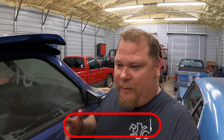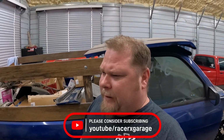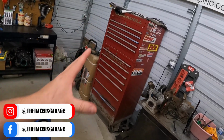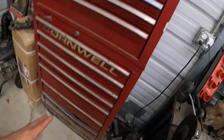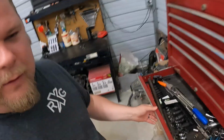Back in the day, I actually used to work on cars for a living. It wasn't a very long part of my life, but I started working on cars when I was about 15 and got my first job at a shop when I was about 17, and then I wound up working at a Chrysler Jeep dealership for a few years into my 20s. And this was the very first toolbox that I ever bought. And it's old and it's rusty, but it's been a good toolbox.